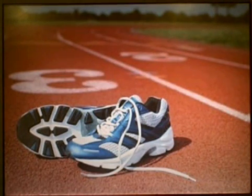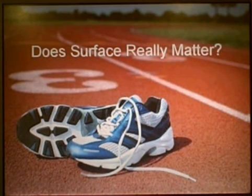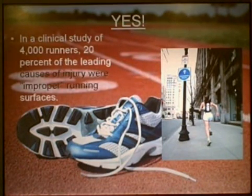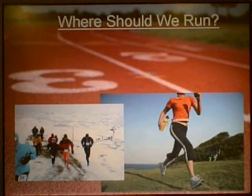The main question on every runner's mind is, does surface really matter when you run? Yes, it does. Actually, in a clinical study of 4,000 runners, 20% of the leading causes of injury were due to improper running surfaces. The woman in the picture on the right is actually an example of how we can easily run on improper surfaces.